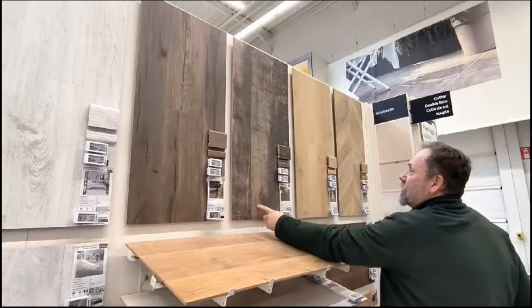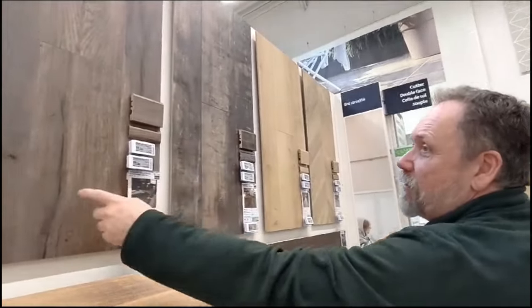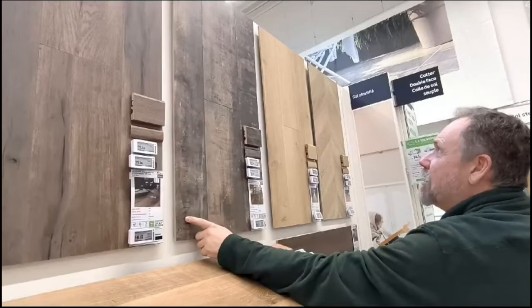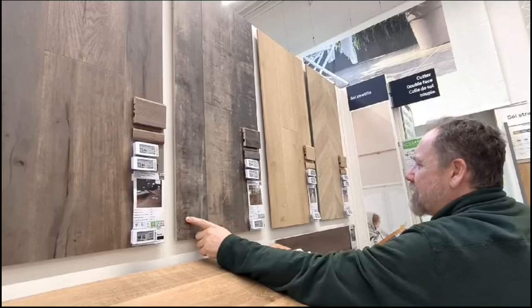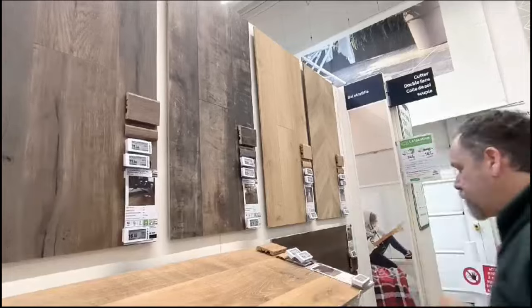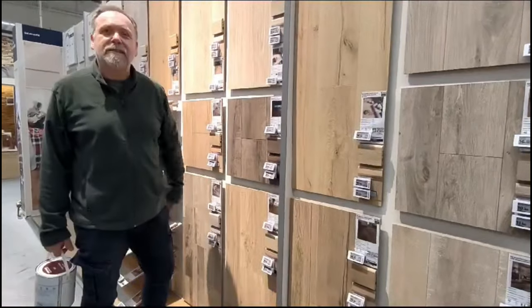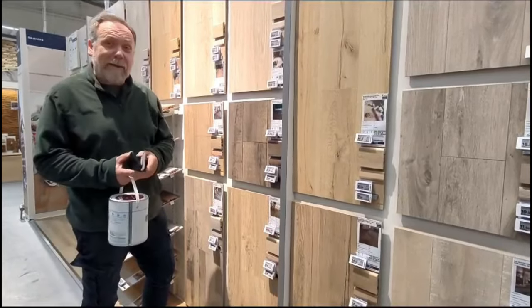That's the one we had upstairs. Is that the one we've got upstairs? Yeah, it's the one we've got upstairs, but you know, that's a cleaner look, isn't it? I like the dirty look. Yeah, like the mashed up one, yeah. $16.50. You know, bearing in mind this is $13.99 a square meter. So that'd be in budget.